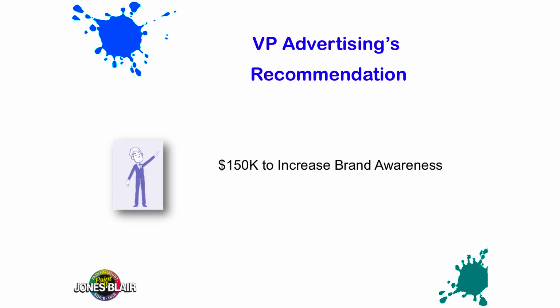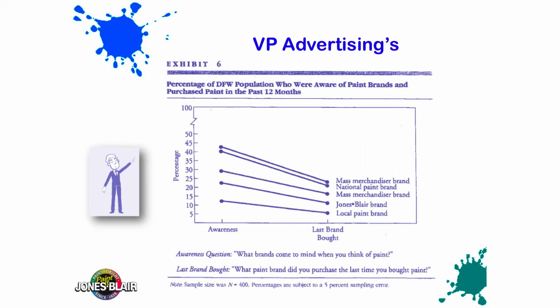First VP up to bat is the vice president of advertising. In his discussion in the case file, he indicates that discussions with their ad agency suggest that an increase of $150,000 in corporate brand advertising beyond what they're now spending, emphasizing the television market, would be necessary to achieve the awareness level they're hoping for. He presents for review Exhibit 6, which shows the percentage of the urban population who were aware of paint brands and purchased paint in the last 12 months.